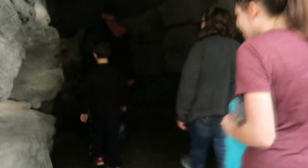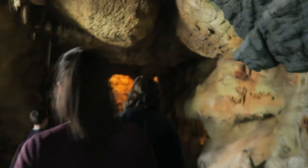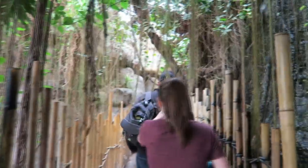All right. Whoa, okay, I really feel like I'm in the jungle. Oh my. There's bats. Oh, more bats. Not the bats, the bat smell. Whoa, we're behind a waterfall. Oh, it's wet over here.